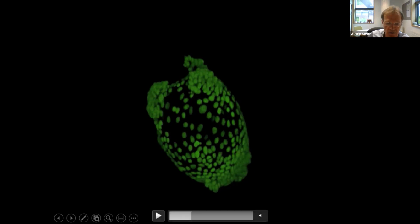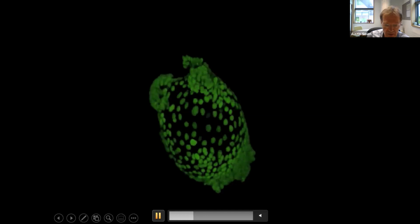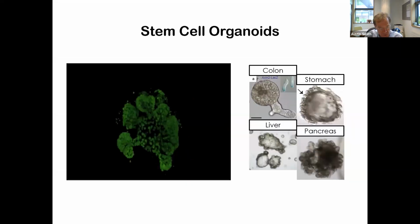And so what this movie is showing you is a structure that's grown up actually originally from 1 stem cell from the intestine. You can see it grows up in this kind of cyst ball, and then it branches off these structures. And this will keep growing like this. And we can now make these structures from many different organs, the colon, the stomach, the liver, the pancreas.